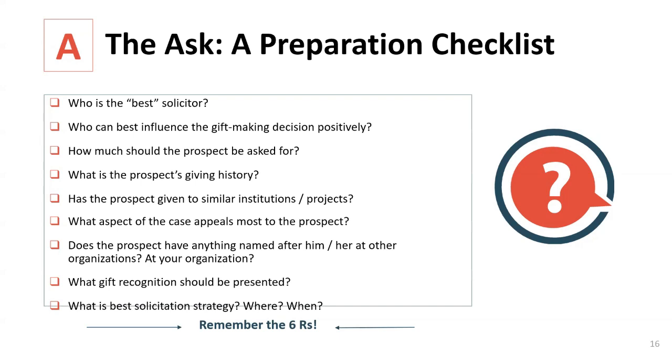There's recognition that you understand how you should be recognizing their generosity appropriately. There's an understanding of who needs to be involved in the decision-making process. Is it both spouses? Is it one or the other? Is it the entire family? Is it their family office advisor? You need to figure those kinds of things out.